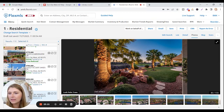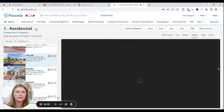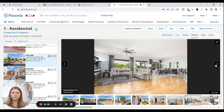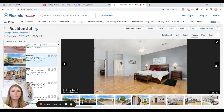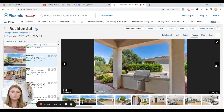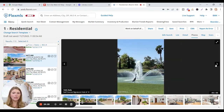If we go, you've got these ones that are in the 700s. You've got some 600s. So this one is a 2.5 bath, almost 2,600 square feet. Pretty good, pretty nice. Let's see, there we go. So it shows some of the amenities that they have there in Portobello. So there you go.